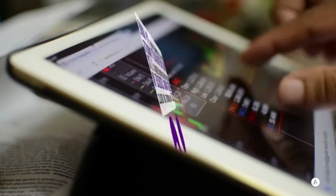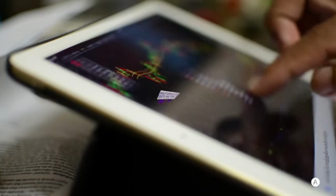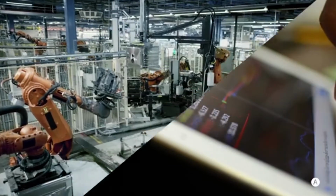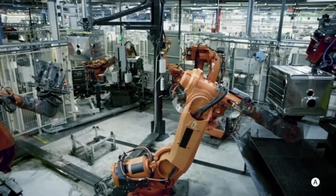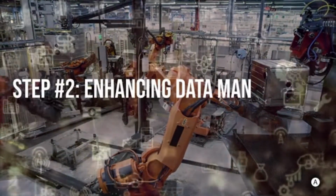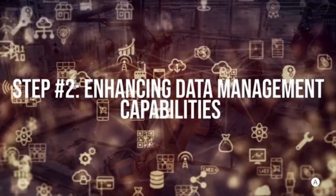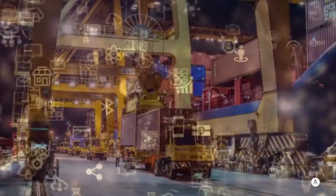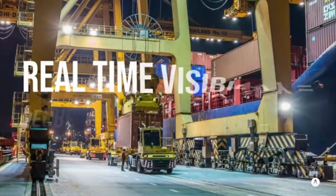A 360-degree solution for quality ensures a greater number of products meet quality targets, which contributes to greater profitability by reducing the cost of non-quality and improving customer satisfaction. Comprehensive visualization tools reduce the time spent searching for information and allow manufacturing leaders to focus on production.